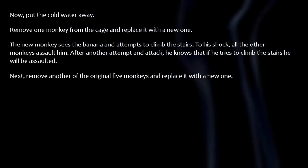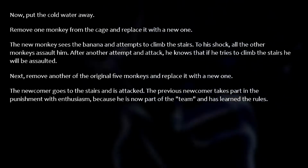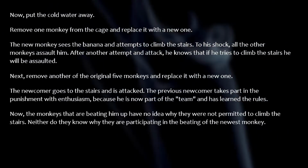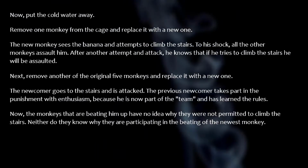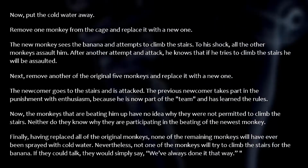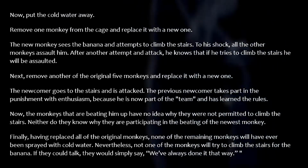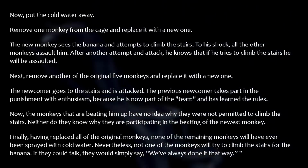Next, remove another of the original 5 monkeys and replace it with a new one. The newcomer goes to the stairs and is attacked. The previous newcomer takes part in the punishment with enthusiasm because he is now part of the team and has learned the rules. Now, the monkeys that are beating him up have no idea why they were not permitted to climb the stairs. Neither do they know why they are participating in the beating of the newest monkey. Finally, having replaced all of the original monkeys, none of the remaining monkeys will have ever been sprayed with cold water. Nevertheless, not one of the monkeys will try to climb the stairs for the banana. If they could talk, they would simply say, "We've always done it that way."